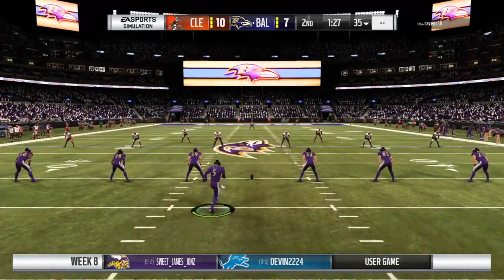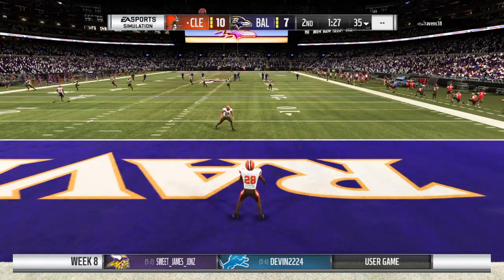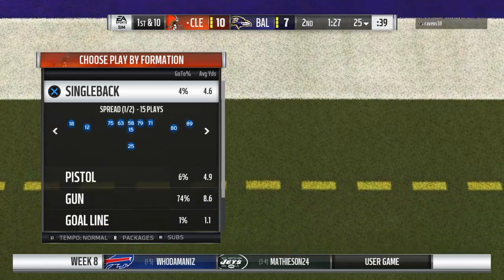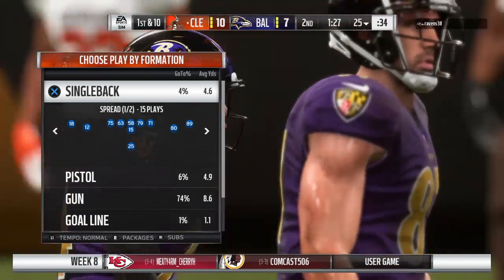Martin, the punter, now out to kick it away. And this will not be returnable. It's out of the back of the end zone for a touchback. The Browns offense heading back out to take possession.